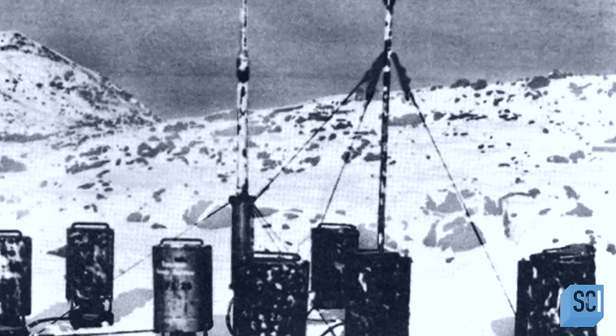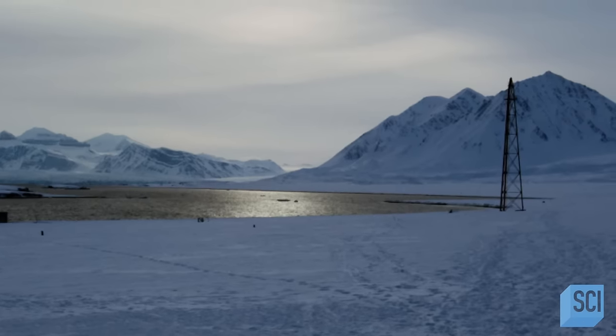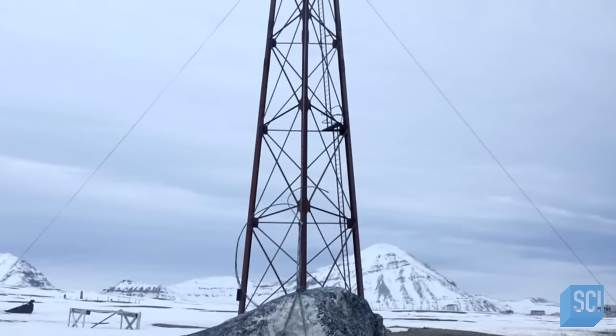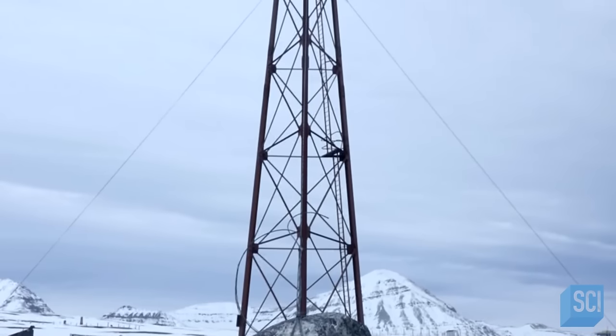The Nazis had set up a number of manned and unmanned weather stations all across the Arctic, ensuring that they had access to the most accurate weather forecasts. Could this structure in Kings Bay be a forgotten Nazi weather tower? These weather stations were normally powered by multiple enormous batteries in huge metal canisters. But here in Kings Bay, it's just the tower. There are no enormous batteries or monitoring equipment of any kind.